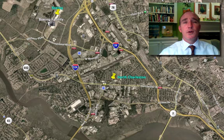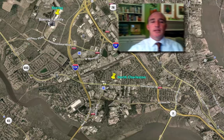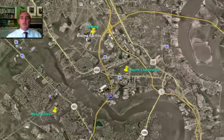There are certainly other areas where you can get a nice apartment or buy a nice home. North Charleston's a little bit industrial. It's not bad if you're on a budget and need to be really close to Boeing, then certainly North Charleston would be a good choice. Let's take a look at West Ashley. West Ashley is a nearby neighbor.